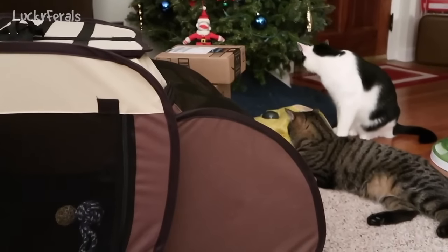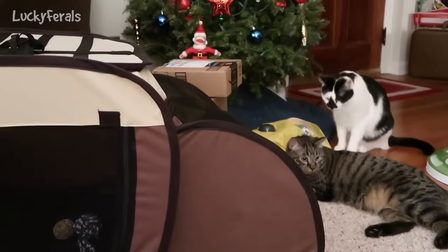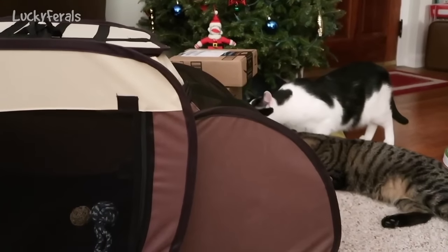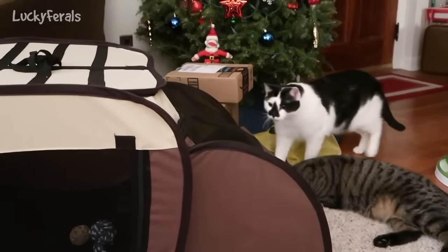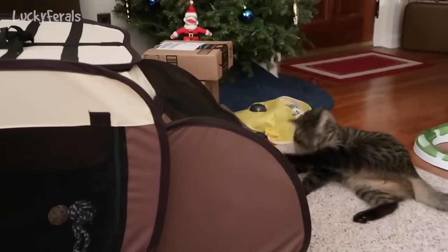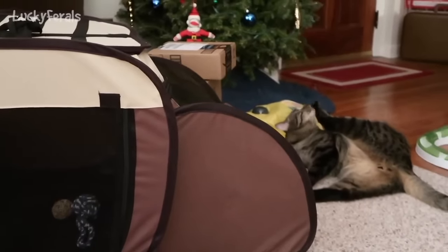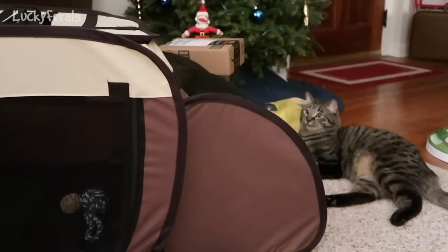Okay, so Boo is in the collapsible pet crate and there's Simba laying next to the crate. There's Splash. He's been smelling the crate and stuff. And Stella is under the tree. So right now, all four cats are in this room together. Boo's in the collapsible crate. And Stella, Splash, and Simba are all really interested in Boo in the collapsible crate. Well, Simba and Splash much more interested than Stella, but Stella's watching. She's watching from under the tree.